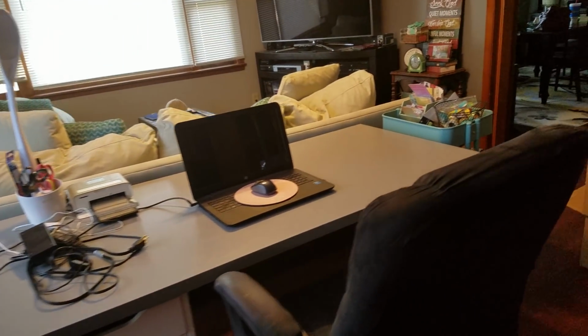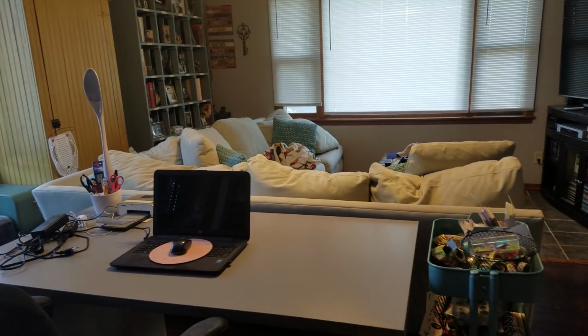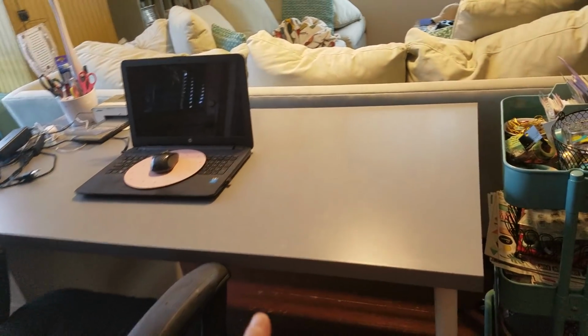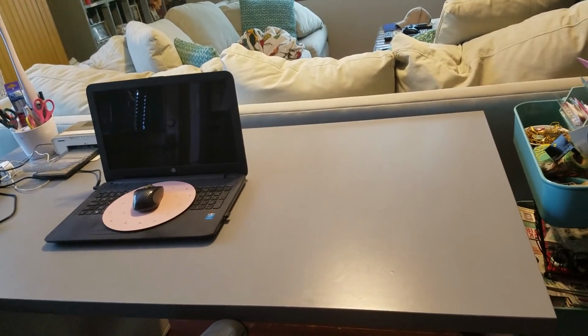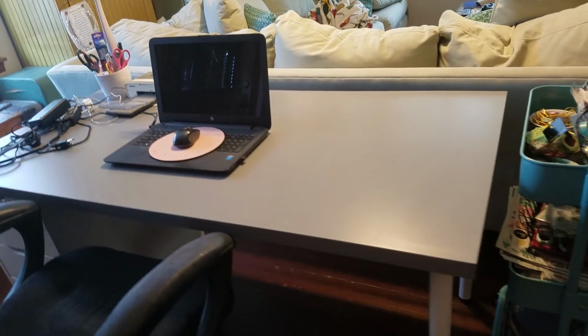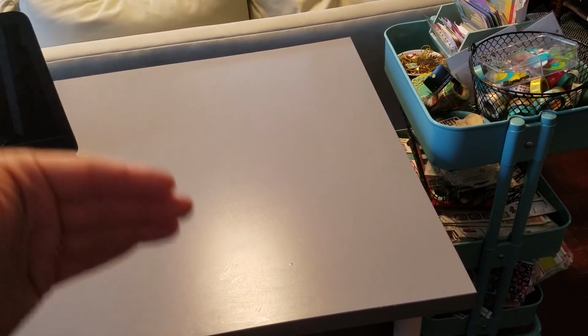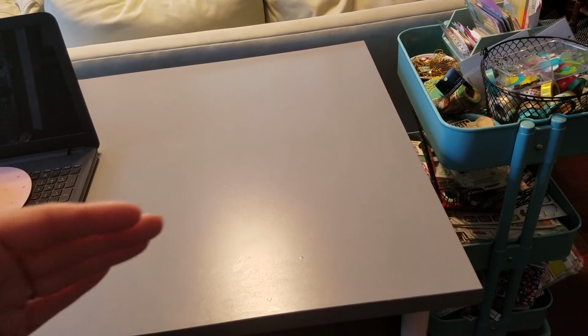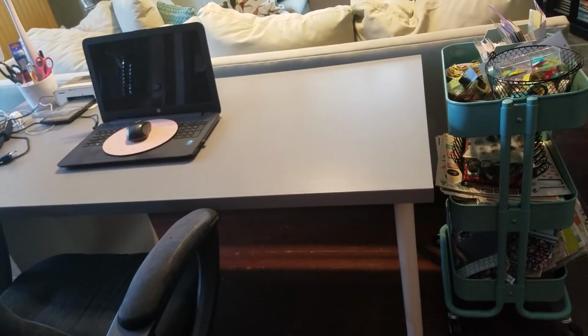I just decided to do this today, and this will be a better view here. I have two of these desks. I don't know if you remember them from my old scrapbook room, where I had them facing each other. The other one is skinnier, probably about 2/3 of the width of this one. Right now my husband's stuff is on that because he nicely gave me the bigger one and he got the smaller one.